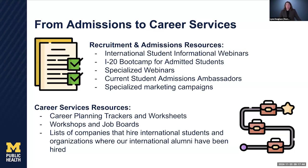Once you're here on campus, our career services team has a variety of resources specifically for international students, such as career planning trackers and worksheets, workshops, and lists of companies that hire international students, and lists of where our international alumni have gone to work.